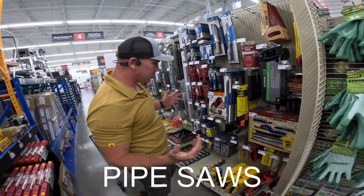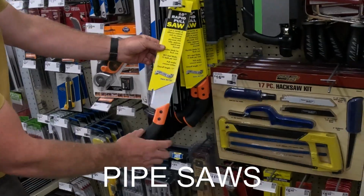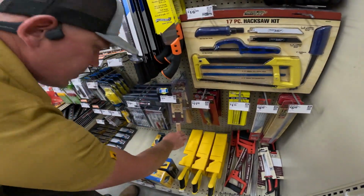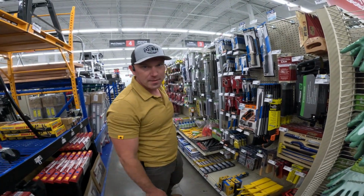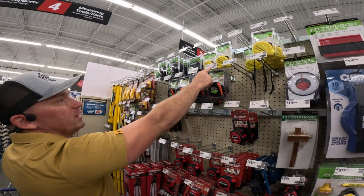And of course, pipe saws. These things are pretty decent. I wish they came in a smaller blade, but drywall saws, wooden saws here, perfect for cutting easy ABS PVC pipe. Just for 25 foot by 1 inch, $4.99.